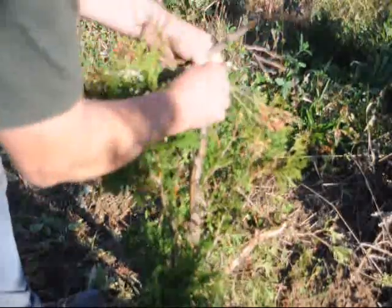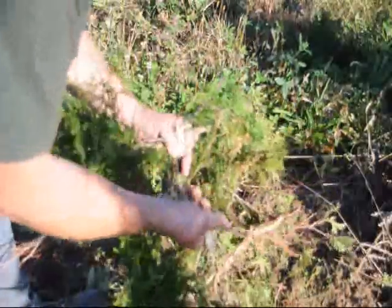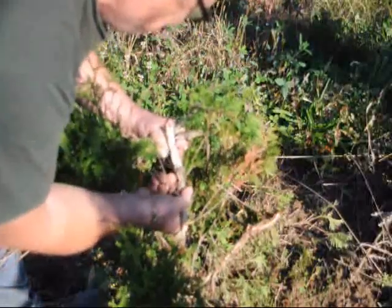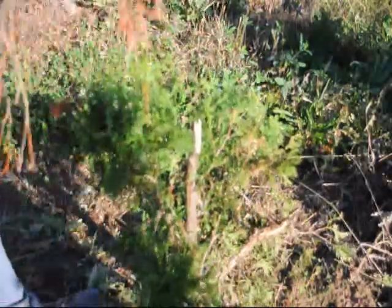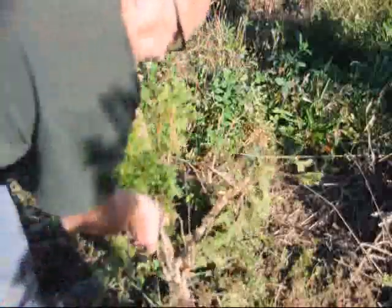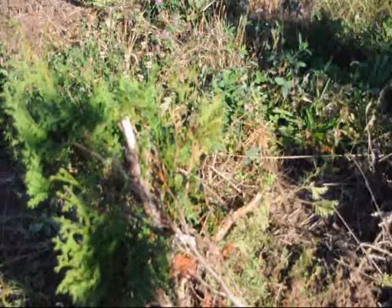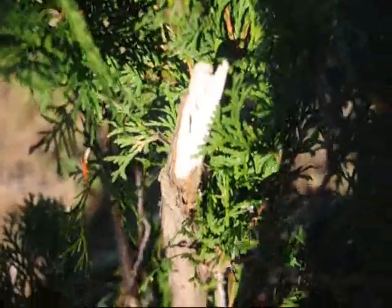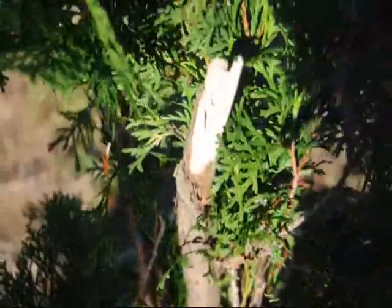So because of the invasive nature of this beetle, a good control of the beetle is to get rid of its habitat and what it thrives on. And it thrives on weakened trees. So we're recommending that if you have a buck rub tree, not to try and preserve it and keep it in your landscape, as it will become a host to this Japanese cedar longhorn beetle. We are pulling these trees out and getting rid of them as we find them.